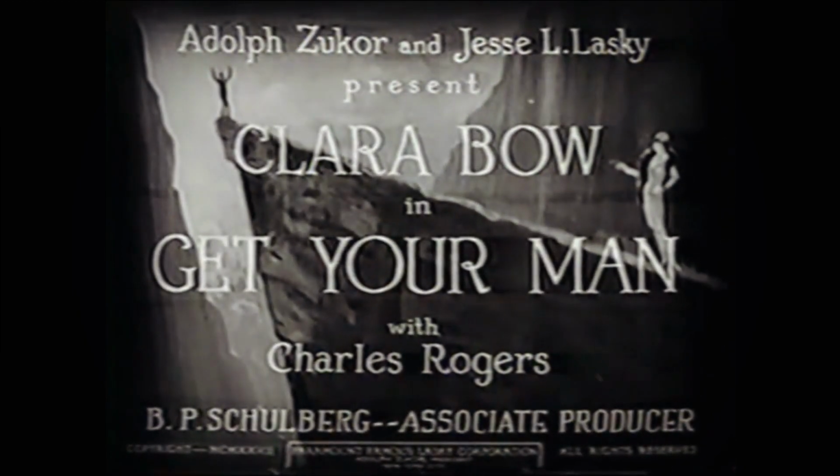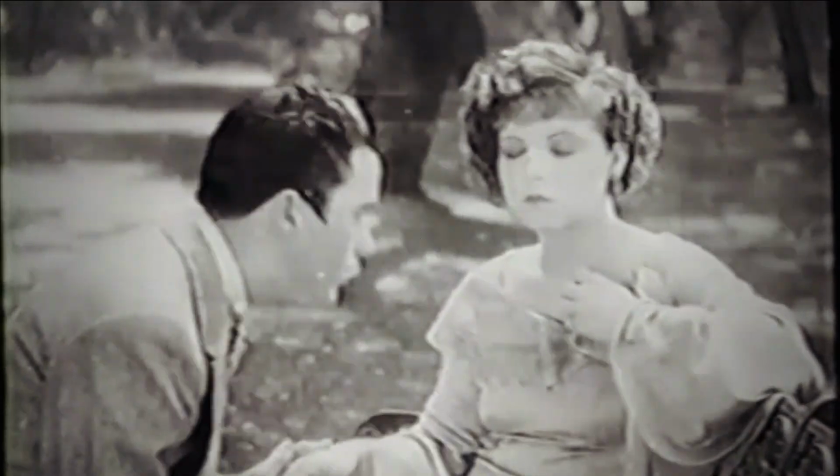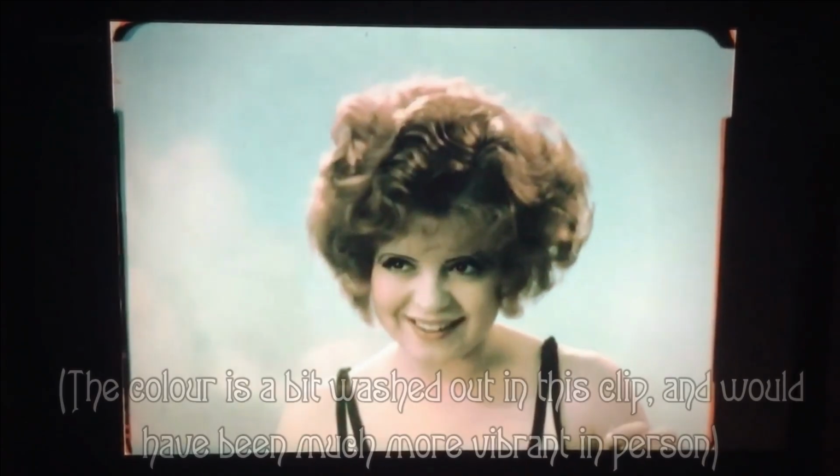Going back to Clara for a minute, let's discuss her hair shade. Most of her films were in black and white, so you don't really get a sense of her true hair color. However, there is a short surviving clip of her in color, so you can see how very red her hair actually was.